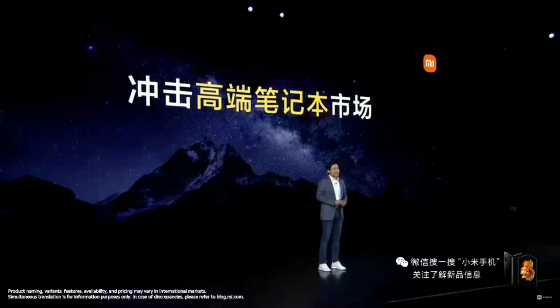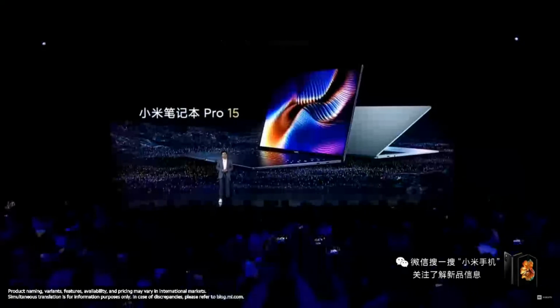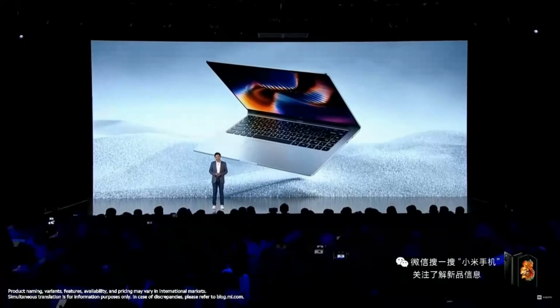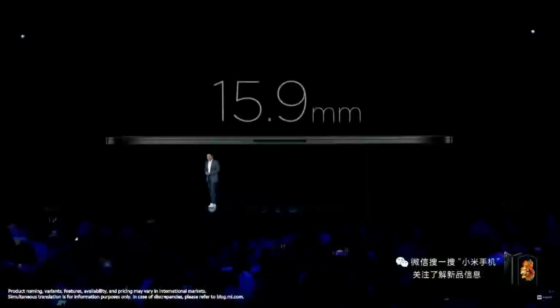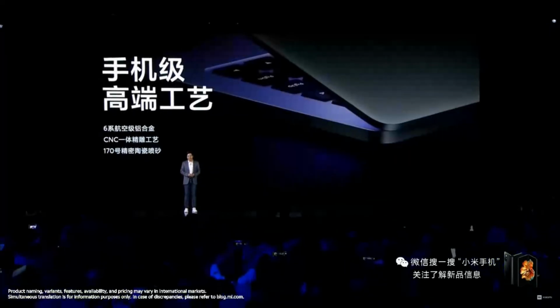Today, I'm going to be introducing the Mi Laptop Pro. Today, I'm going to give you the Mi Laptop Pro 15. This is a beautifully designed laptop. It is also ultra-thin and lightweight with powerful performance. It is only 15.9 millimeters thick, so it is very light.